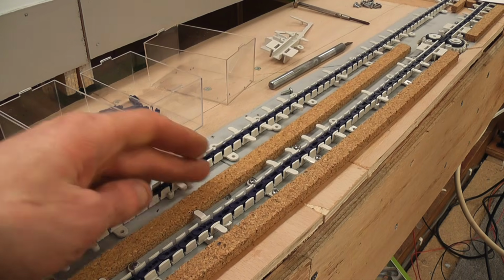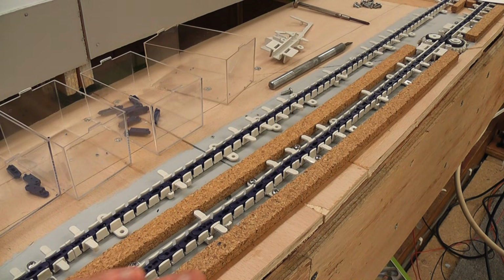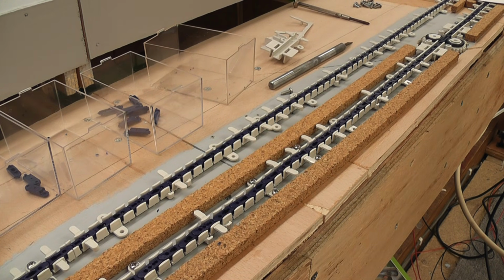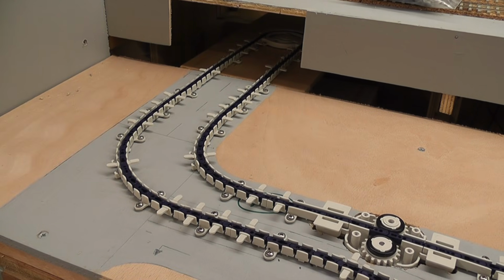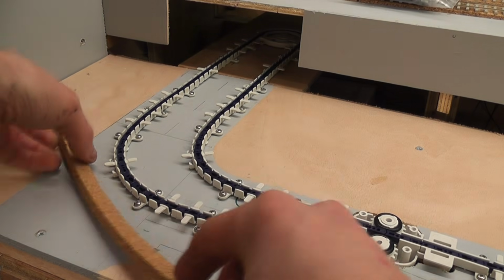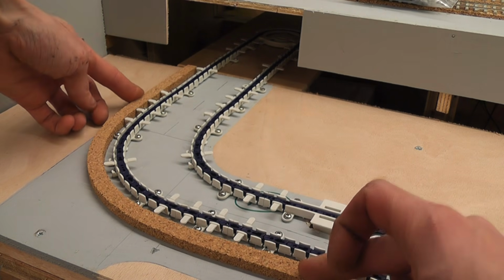It's nice and flush with the tops of the Magnorail track, and then I can put the road surface straight across the top of that and be comfortable that it's going to be reasonably smooth. Another advantage of using the cork strips is when you get to a corner, going around the corner couldn't be easier. You simply bend the cork to the desired shape.